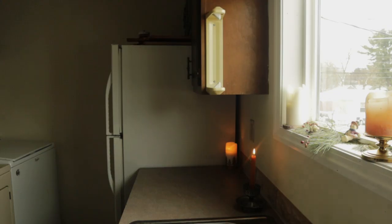So, time to put these dishes away, and moving on to, I think I'm going to show you guys a little grocery haul as part of my kitchen reset. So I went to a few stores today, went to Aldi and then a local farm market. And so I'm gonna show you what I got after I put these dishes away.